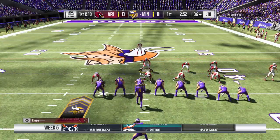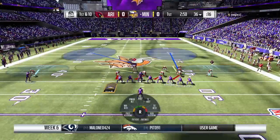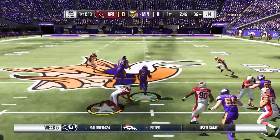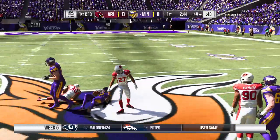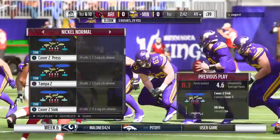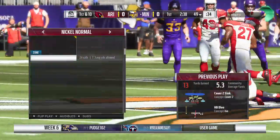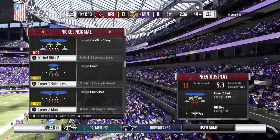So from the 36 now, 1st and 10. They run again on 1st down. Cook. And getting this just shy of midfield. They'll spot it at the 49. Another 13 yards there, twice in a row, and they're on the move. Another 1st down as well.